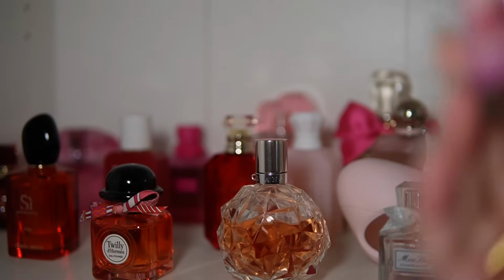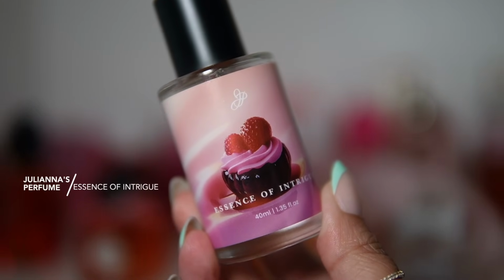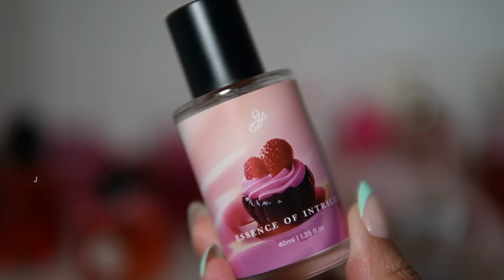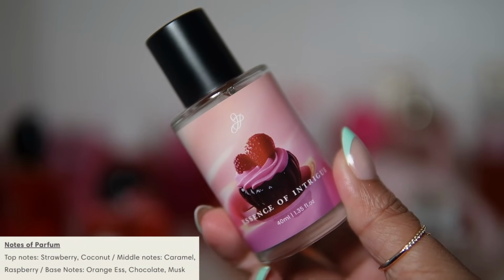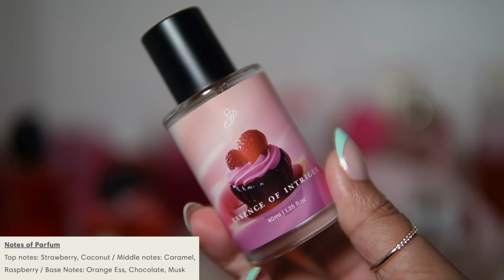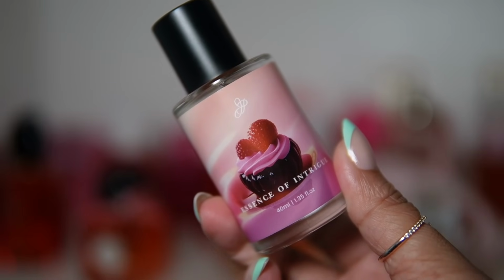Next up, we have Juliana's Perfume Essence of Intrigue. This is just like a treat in a bottle. It is a gourmand scent, but it also has a little bit of an airy feeling to it. I believe this one has strawberry, but then it also has gourmand notes. I think it has caramel if I'm not mistaken. I don't remember the notes too well, but this is what I was expecting Juliet Has a Gun Miami Shake to smell like, because this kind of gives me those vibes.